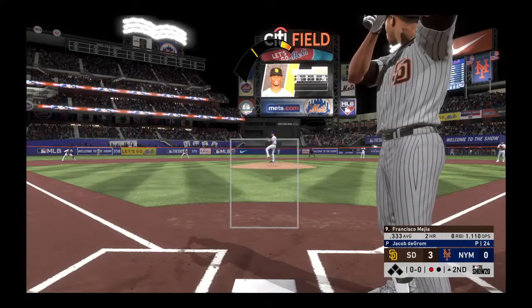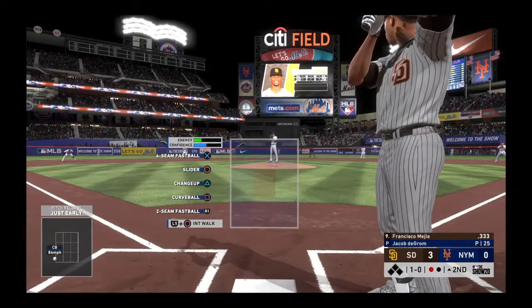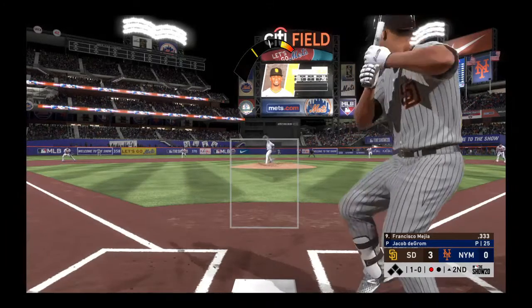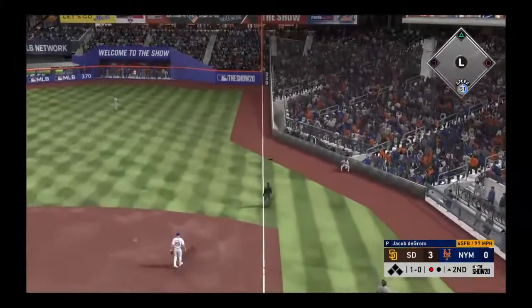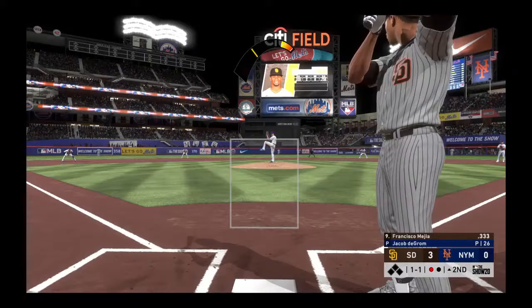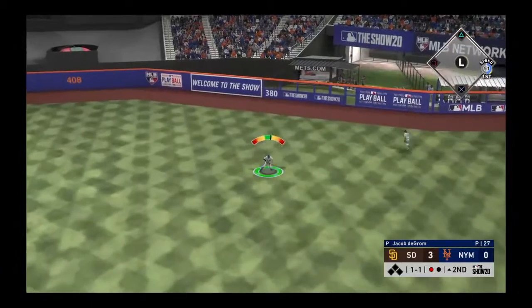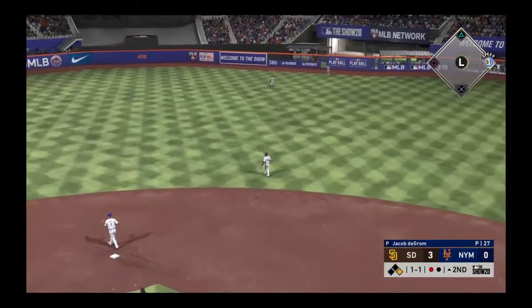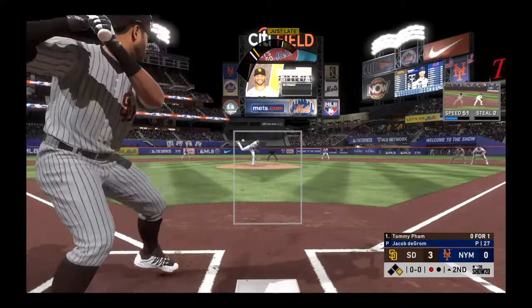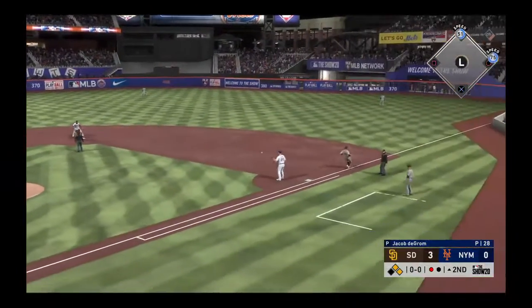Stepping in now, Francisco Mejia. The catcher. As he'll take a look at a curveball that misses wide for ball one. Well hit. Deep down the right field line. Into the upper deck, but foul. Lined hard toward right center. And that finds some outfield grass. It's a base hit. At the plate, Tommy Pham. Throw won't get him.